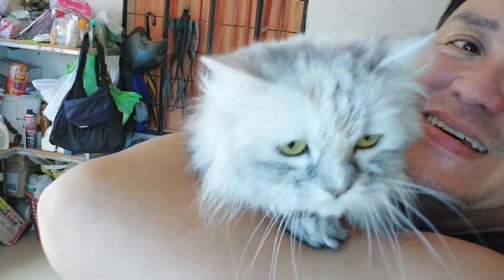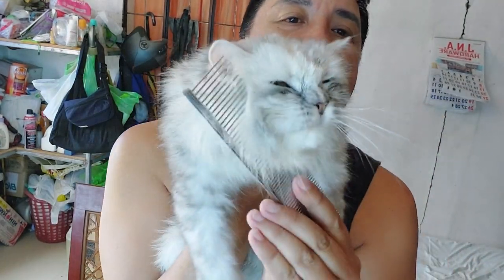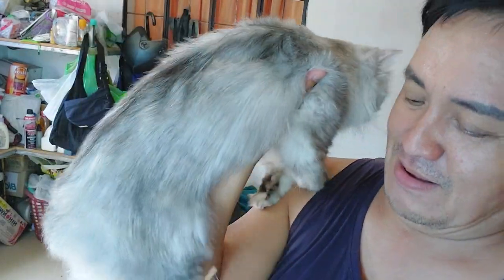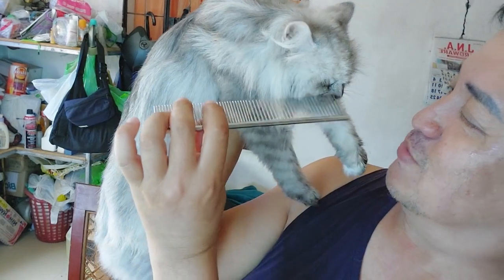You smell good, baby. Oh my God, look at your fur. So soft. Look at that. I'm going to squeeze and squeeze and squeeze you before you smell bad. Oh my God. Guys, look at this. There's almost none, but before it was a lot. Oh my God, you need a haircut so that you will have a nice cheek.